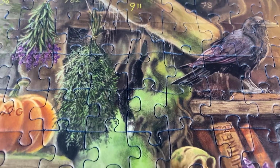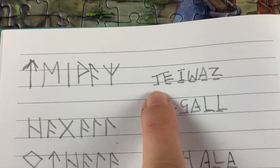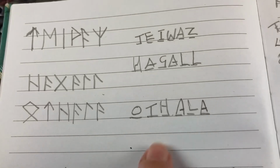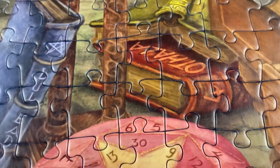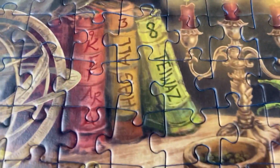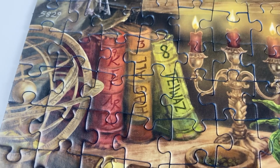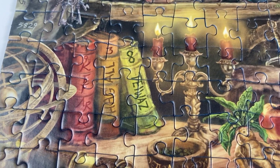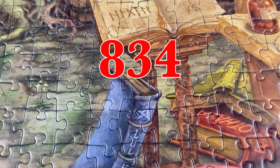But anyway, I found all the pieces, and these 3 words here translate into the words Taiwaz, Haggle, and Othala. Now, the word I recognised was Othala, because that is the name of that book there, which is lying on the floor, and it has the number 4 beside it. Now, Taiwaz is here, and so is Haggle. Now, they are number 8 and number 3. So, if I do it in order, Taiwaz would be first, that would be 8, then 3, and then Othala, which would be 4. So 8, 3, 4.